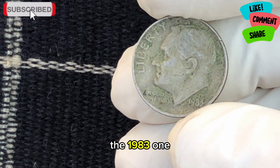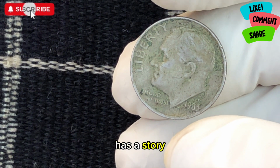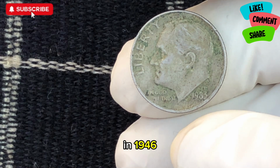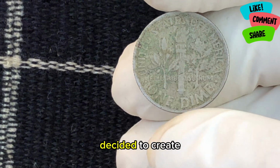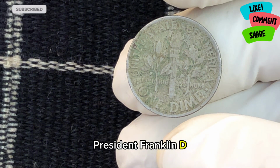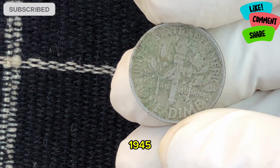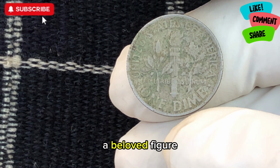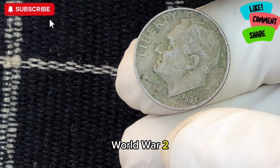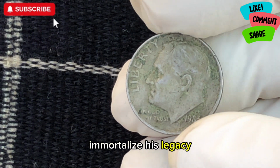The 1983 1-dime coin, which is part of the Roosevelt dime series, has a story that extends back to the end of World War II. In 1946, the U.S. Treasury decided to create a new dime that would honor President Franklin D. Roosevelt, who had passed away in 1945. Roosevelt had been a beloved figure, known for his leadership during the Great Depression and World War II, and his likeness was chosen for the dime to immortalize his legacy.